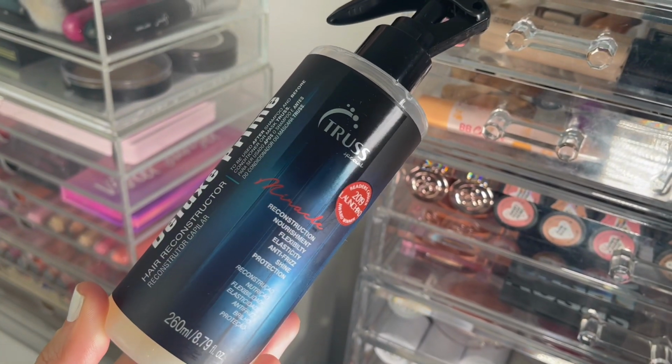They also have matte ones, but I got these for my lid, and I tend to always like the more shimmery tones. So this with the palette has been an amazing combination for me, and it's pretty much what I am wearing on my eyes today. For the hair, I'm really liking this Deluxe Prime Hair Reconstructor from the brand Truss.